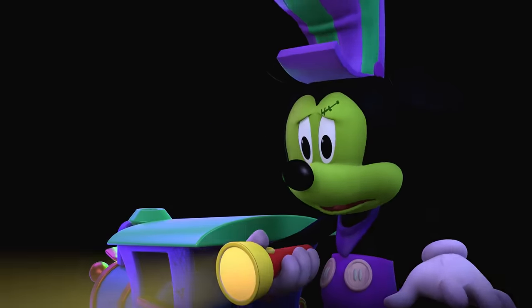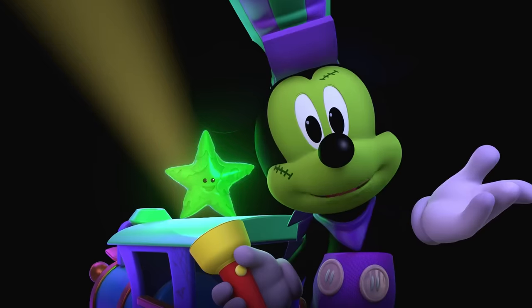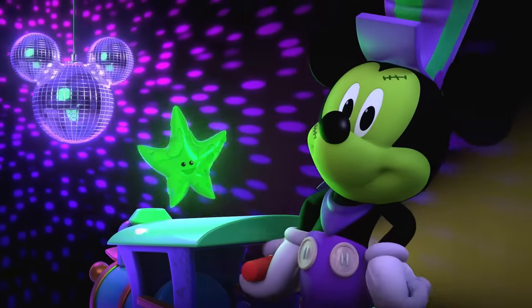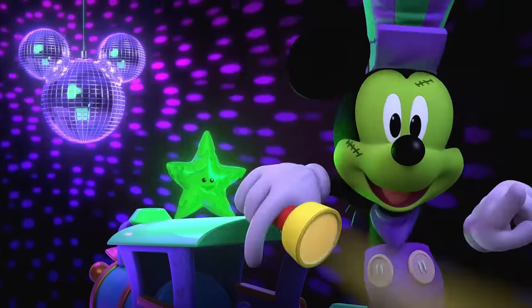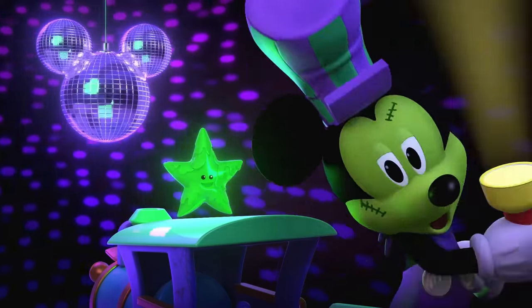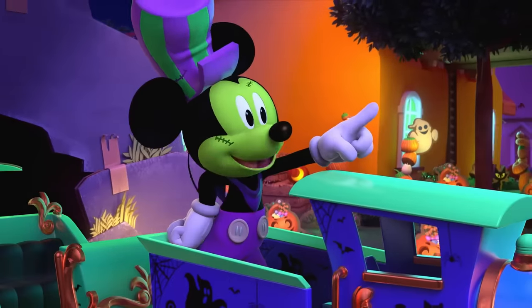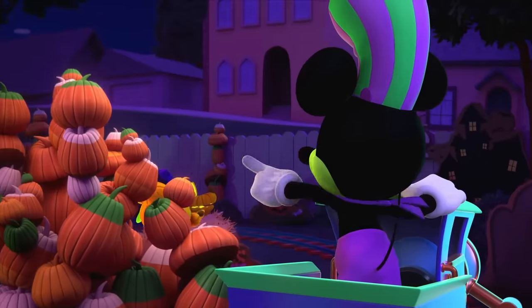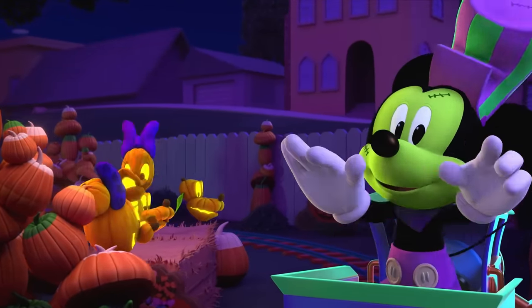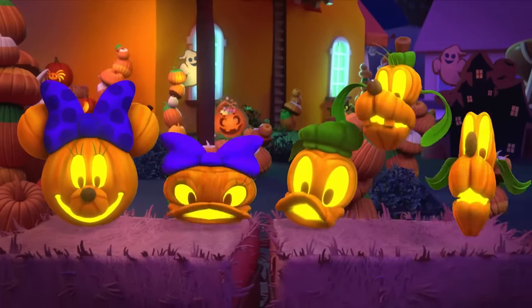Huh, is that a ghost? Oh, it's the slimy starfish, and it wants to woogie. Wanna dance with us? That was fun! We're headed towards the spooky pumpkin patch! Whoa! Pumpkin Mountain! What a spooky surprise! Good grinning pumpkins come out to socialize!